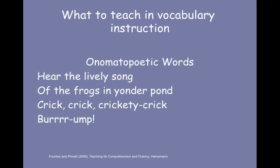We move on to onomatopoetic words, words that have sounds. Hear the lively song of the frogs in yonder pond. Crick, crick, crickety, crick, brrrump.